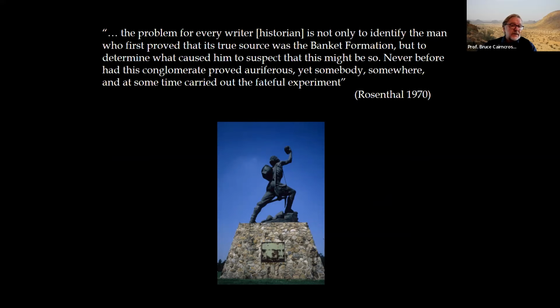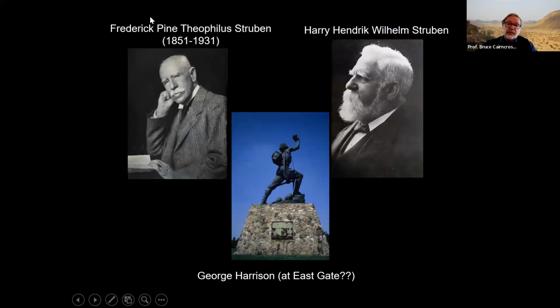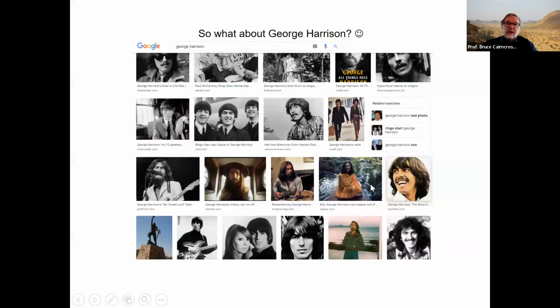But we need to go back to look at the Steuben brothers, Fred and Harry Steuben, who were very active to the west of the Langlaagte discovery site. Were they the discoverers actually before Harrison? And actually, if you Google George Harrison, just for fun, you obviously hit an obvious person from the Beatles. But interestingly, down here in the bottom left, you'll see there's a picture of the statue. So he features amongst the pop music of the 1960s and the 70s, just as an aside.